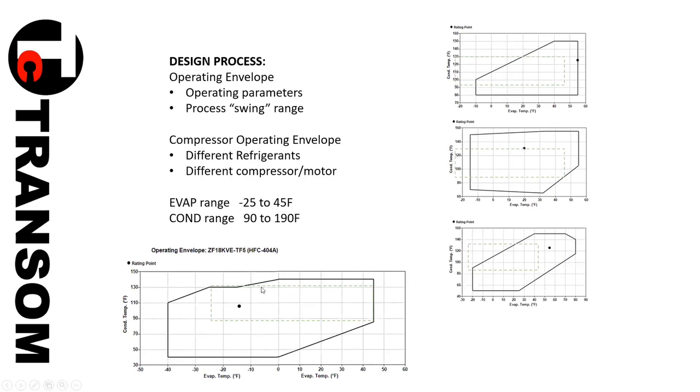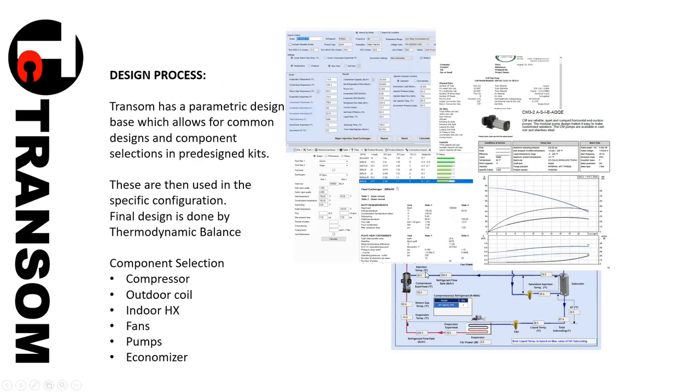And then from that, we would go in and do the major components. Again, very standard products, but we would have to do an iterative process to balance them out. So the evaporator, condenser, compressor, fans, pumps. So we get a good balance on it for that application. And it might be a different refrigerant too, so we go through that.